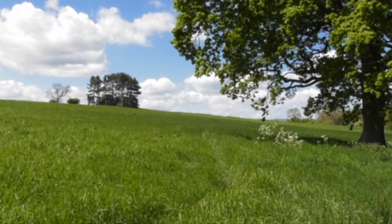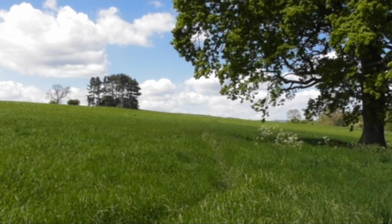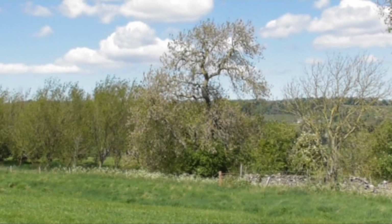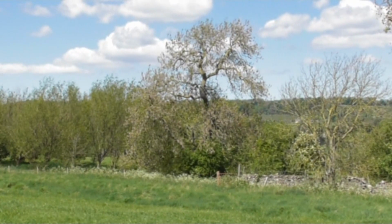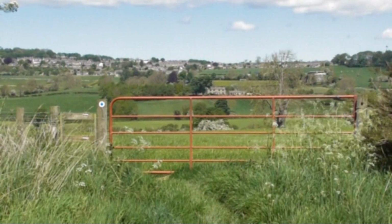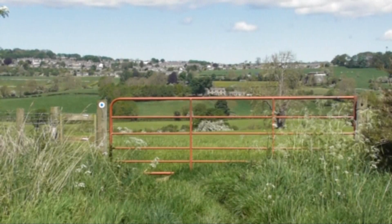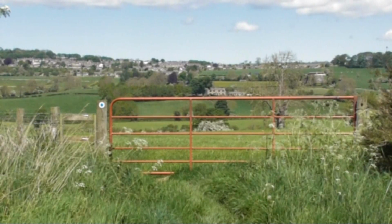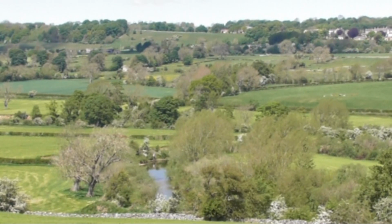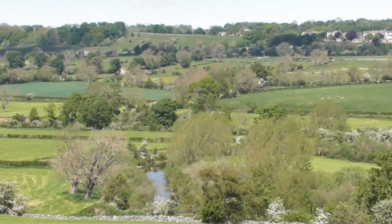You're walking with a taxi driver today in the Yorkshire Dales, Middleham. We walk past the big tree. In front of us we've got the red gate, straight through, and then straight away through a second red gate. Head straight forward now towards the river. As we head downhill we can see the river. We're going to be turning left there.